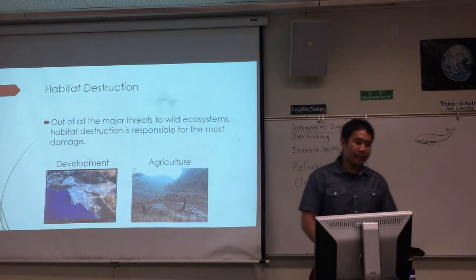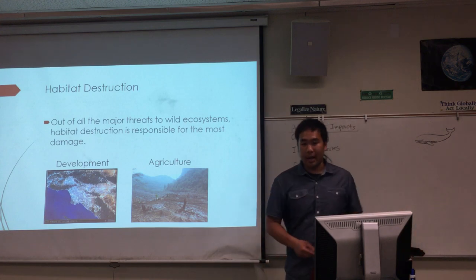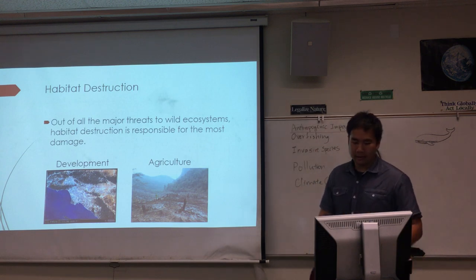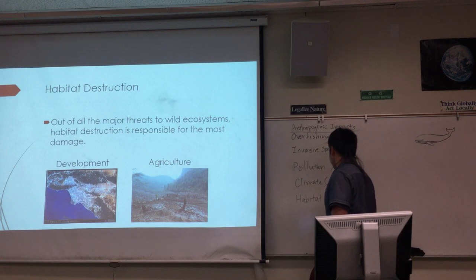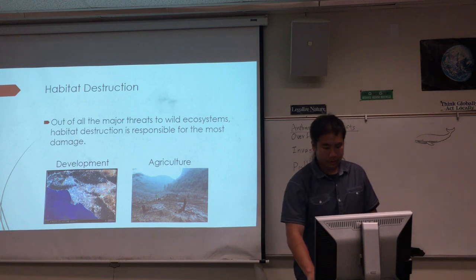When you destroy the habitat, you get rid of all the organisms that depend on the habitat. So we can write this out as number 5. Good old straight up habitat destruction.